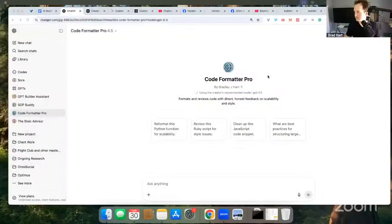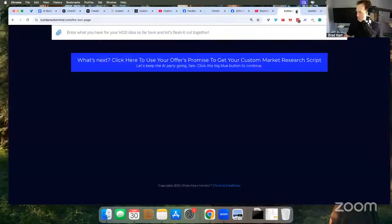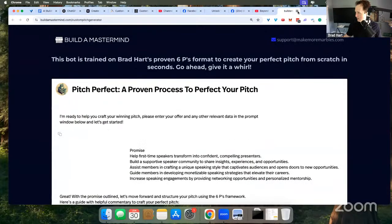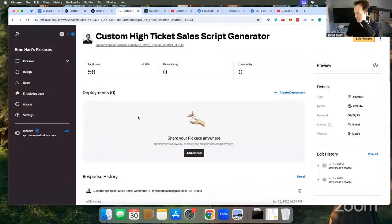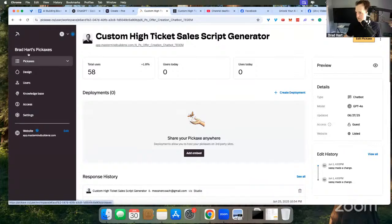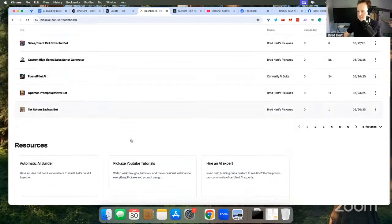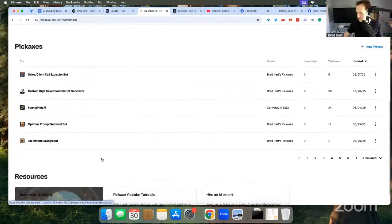So let's just switch over now to what it looks like to start a Poe instead or a Pickaxe. So let's go into the Pickaxe. I've already shown you some of these and what they look like. Now I'm going to show you the back ends and how that actually works. So if we go in here, we can see I have different Pickaxes. This is the platform here. And they kind of break it down by studios, Pickaxes, and resources. I haven't really done a lot with the resources yet.